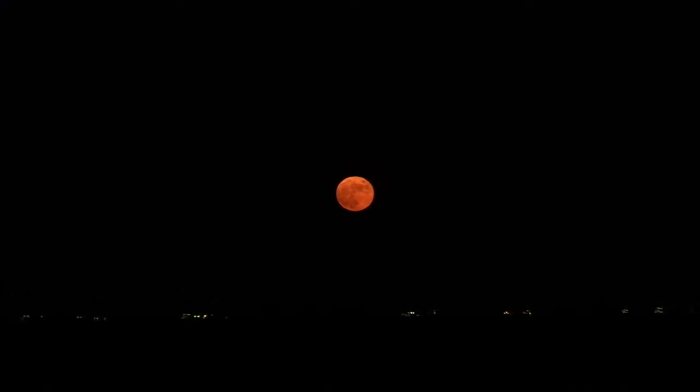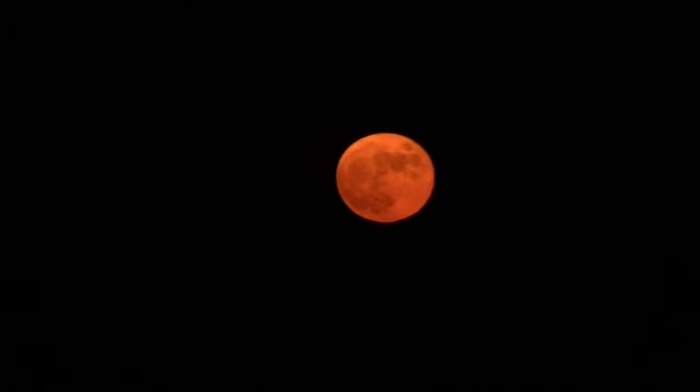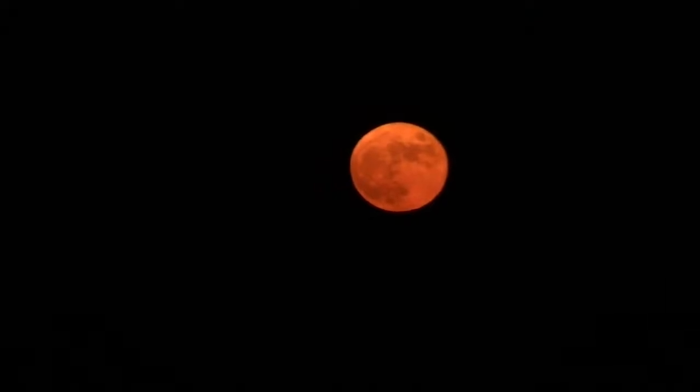Let me zoom in a little bit. And that's the camera zoomed in. And I was talking to everyone earlier, letting them know this moon's called the Sturgeon moon. And it's named after the fish that they fish up north. And it has several other names, but that's the one that everyone goes by because of the fishing around the moon time. And so the Native Americans named it the Sturgeon moon.